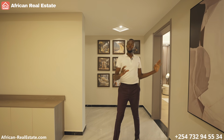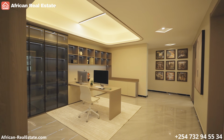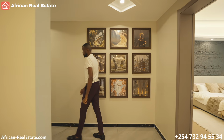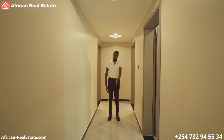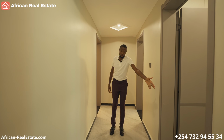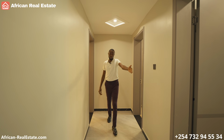I told you the positioning of the primary bedroom is excellent because you can easily enjoy the meetup area or your office. Let's see the rest of the 3 bedrooms. To access the other 3 bedrooms, you get this walkway, and it is wide enough for 2 people to pass each other. This is the first bedroom, or the 3rd bedroom, the 4th bedroom, and the 5th bedroom. Let's see each of them.